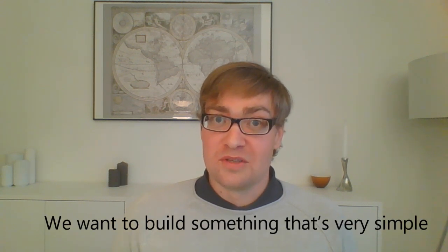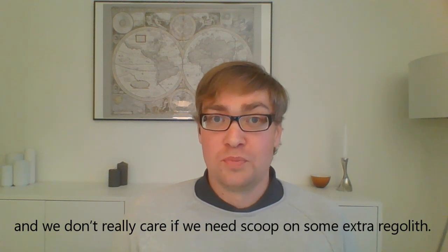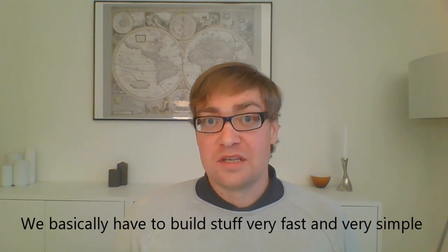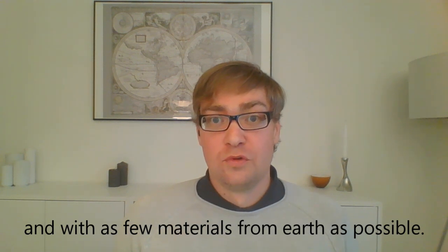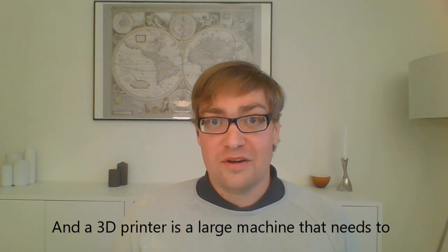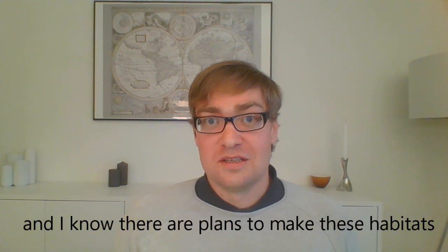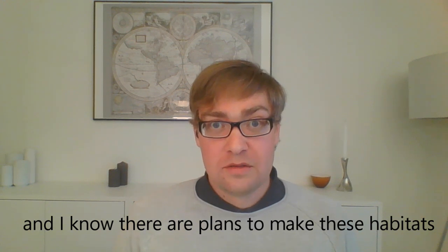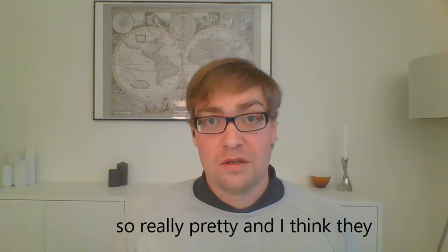We want to build something that's very simple, and we don't really care if we need to scoop up some extra regolith. That's not our design constraint. We basically have to build stuff very fast and very simple and with as few materials from Earth as possible. And a 3D printer is a large machine that needs to have something with a specific consistency. And I know there are plans to make these habitats on Mars, which are 3D printed, and they look really pretty.